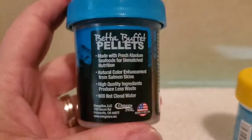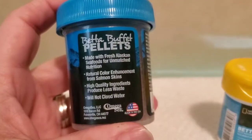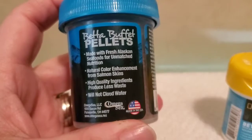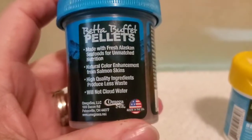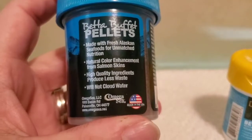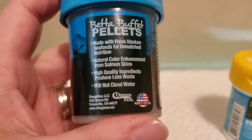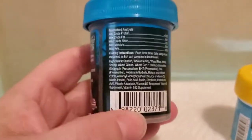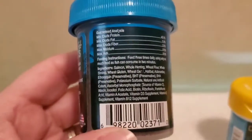Now on the back of it, it shows you a little bit about what's inside. It says Omega 1 pellets made with fresh Alaskan seafoods for unmatched nutrition, natural color enhancement from salmon skins, high quality ingredients, produces less waste, and then it says will not cloud your water. So that is awesome. On the other side, it shows you the feeding instructions and what is actually inside of the pellets.